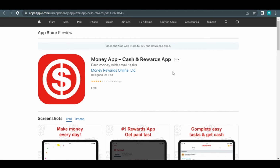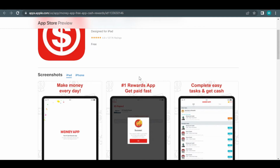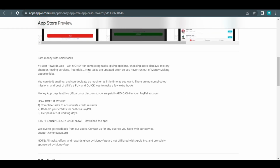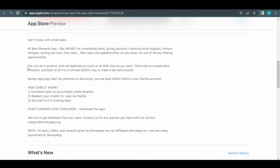The best rewards app in the world. Get paid to complete tasks, give feedback, inspect store displays, mystery shop, test services, and participate in free trials. New assignments are added frequently, ensuring that you never run out of ways to earn money. You can do it whenever you want and devote as much or as little time as you choose. There are no discount or gift cards available. Your PayPal account is credited with actual cash.